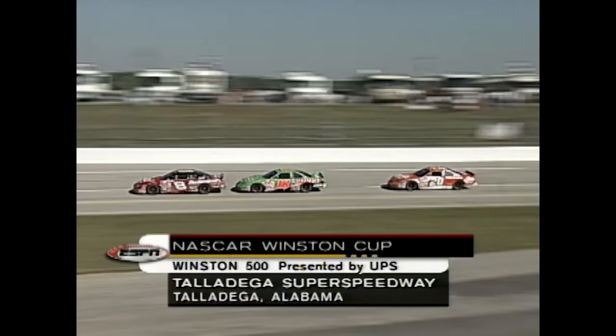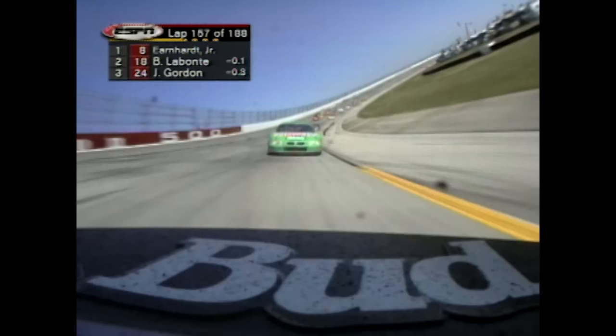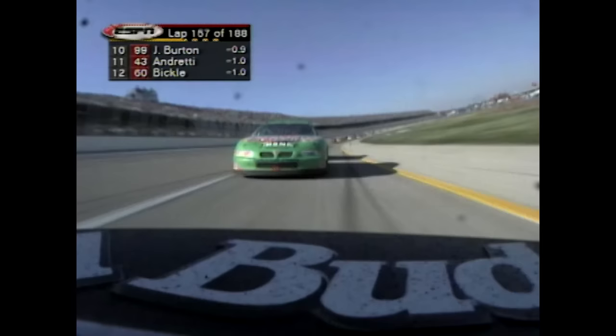Welcome back to Talladega Superspeedway. Take a deep breath and watch what's about to unfold here in these final laps. 44 lead changes among 20 drivers. We still have one pit stop to go. That's coming up in about 7 or 8 laps. And there's the points leader up close and personal, that big Interstate Batteries hood for Bobby Labonte, right behind Dale Earnhardt Jr.